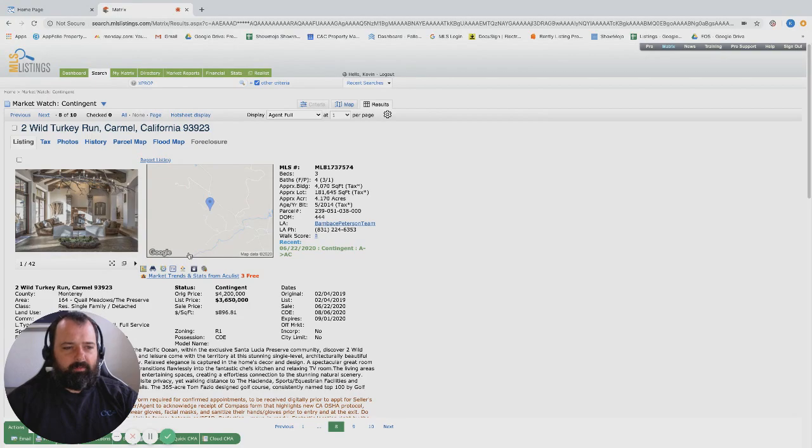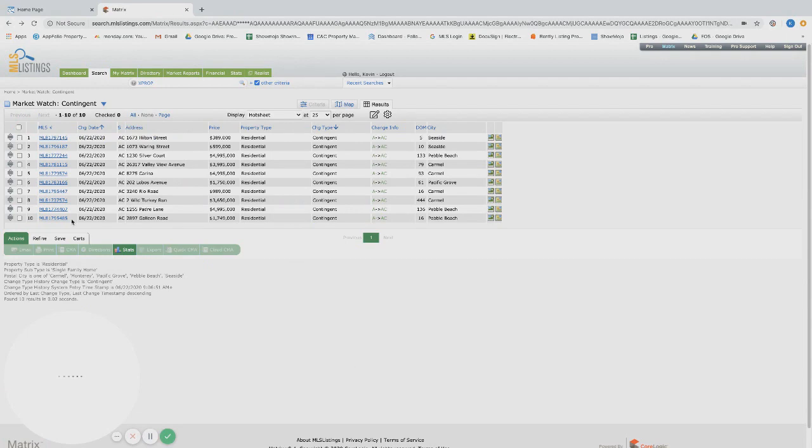All right, look at that beautiful photo. Wild Turkey Run over in Carmel in the Quail Meadows, the preserve area. Beautiful property, 3-bed, 4-bath, 4,000 square foot. It was originally listed at 4.2. They dropped it down to 365. It had been on the market for quite some time, so we're talking a year plus. But definitely interested to see what that would trade for.